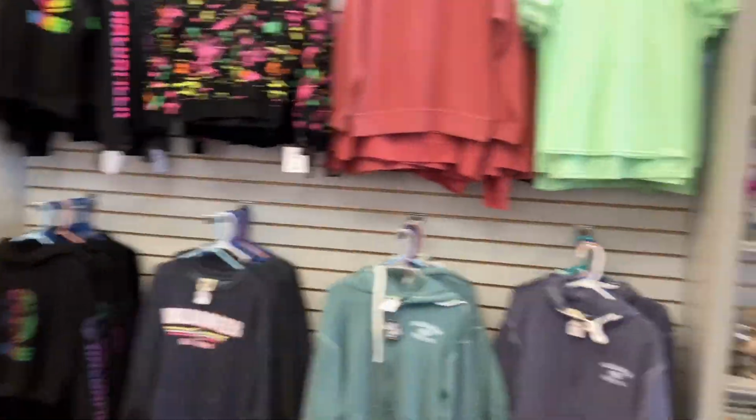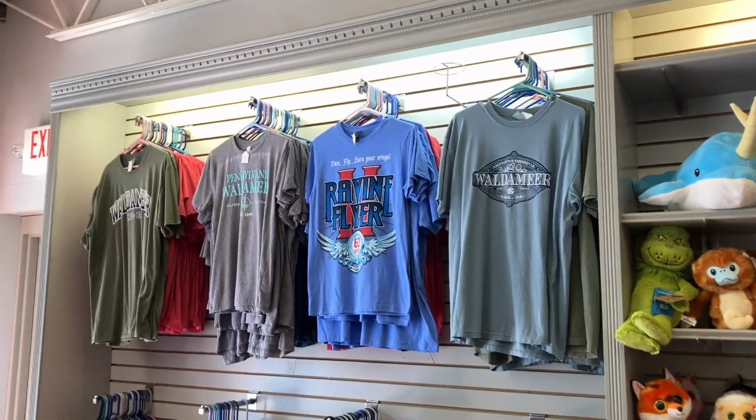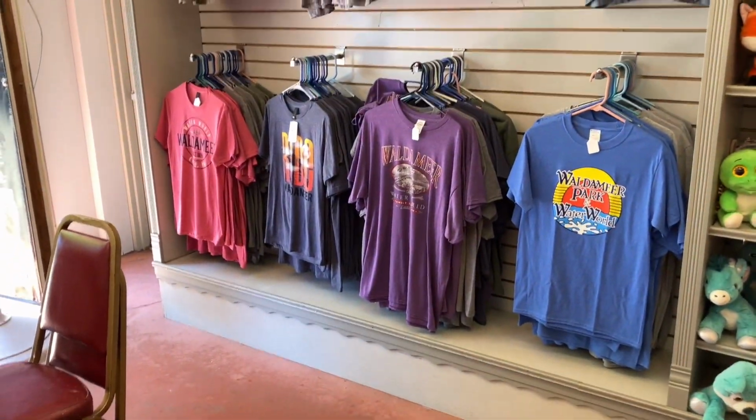Checking out Waldameer's merch game. Interesting set of merchandise here. Yeah, Ravine Flyer II. Okay, not too bad. Could be a little better though.